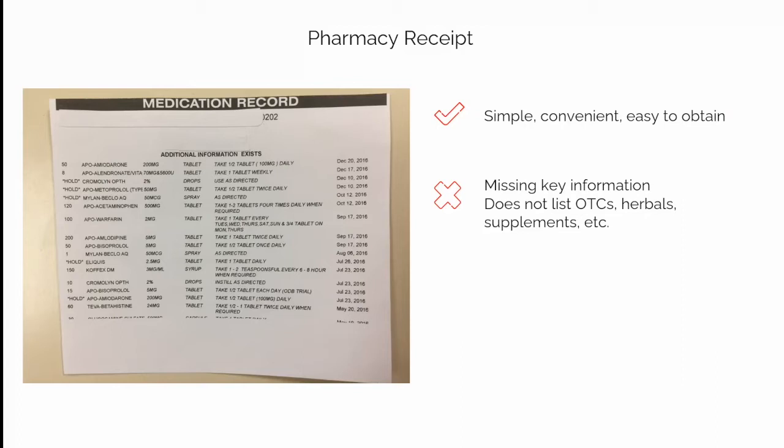Some things to consider are that it may be missing key information. Some receipts may not have the directions. It may not have when you last filled it. And it also doesn't take into account anything that you buy over the counter, so if you take multivitamins or a baby aspirin. It doesn't take into account the herbals and supplements and over-the-counter products, or even medications that you don't fill as often, so those may fall off the list. So this is a medication list, but it may not be the most up-to-date comprehensive list.